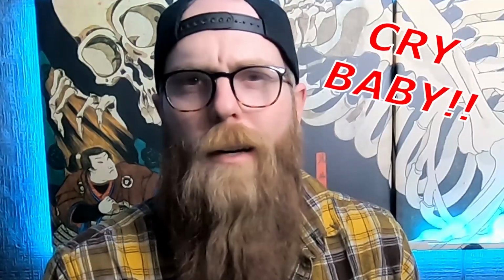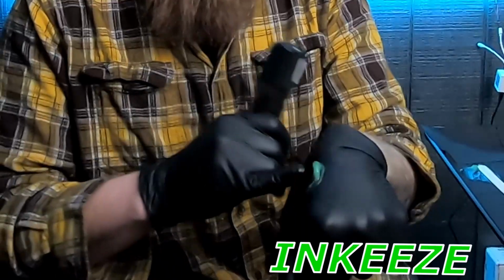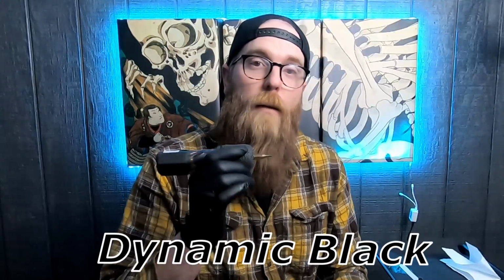And again, I went with a smaller needle in hopes that maybe it'll puncture a little bit quicker and give me the blowout that I need without making me do a bunch of lines and hurt a lot, I guess. I don't know. Anyhow, so this is the setup. I'm using inkies on the back of my hand, and we're gonna be using Dynamic Black for our black. So let's get into it.